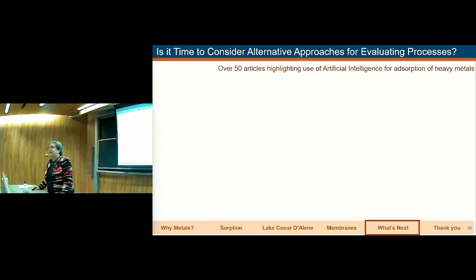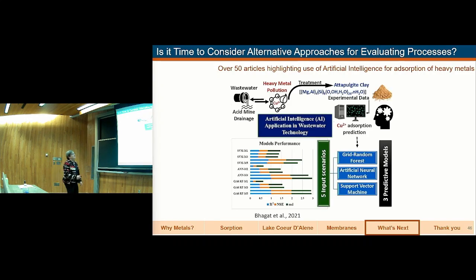And what I'm going to say is this. I've done all this work. I've showed you all this detail of work that's been done over years. And it's included a lot of microscopic work, a lot of modeling, so forth. When I started looking at this over the summer, I said, I want to see how much AI work's been done with adsorption just of heavy metals. And 50 articles. And one of them was on acid mine drainage, looking at copper and an adsorbent.